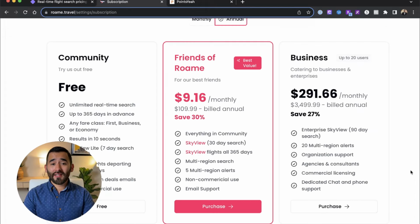Roame.Travel relatively recently released their premium subscription service, and it actually looks really cool. It's called Skyview. It gives you a 30-day search of all the different award travel programs that they do, and you just search a year at a time. And you're able to do multi-continent and city by city, and so you're able to do like, oh, I want to leave from Texas over to Europe, and it'll give you the cheapest flight options from what I can see.